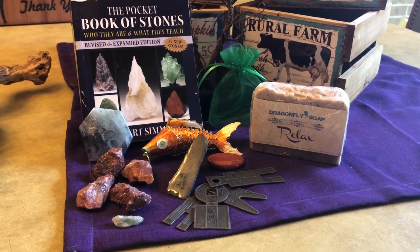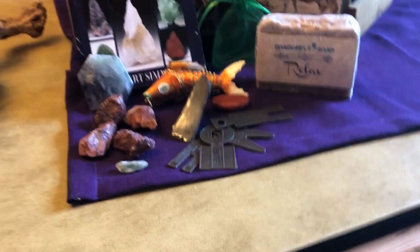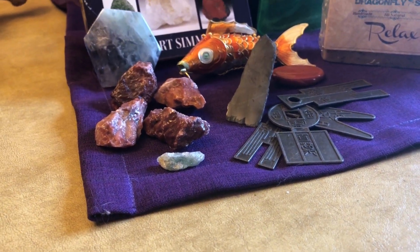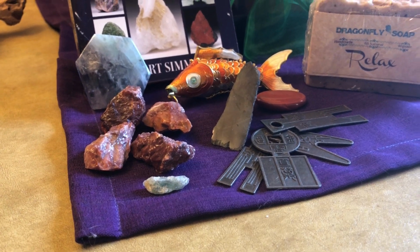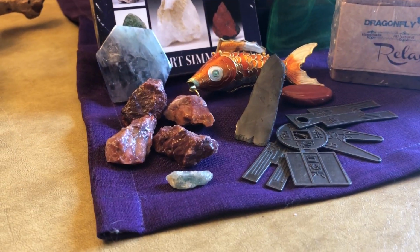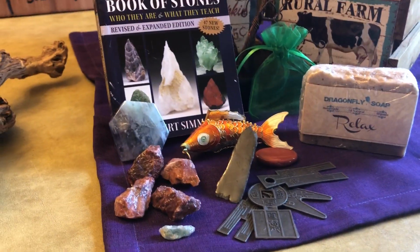There is one other small piece that I forgot to mention. It's a really small piece. It's called emerald quartz. It's not emerald. This is a form of quartz, and it's green, which is what the word emerald refers to in this piece. But this isn't a piece of emerald. It's just called emerald quartz.